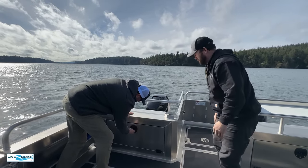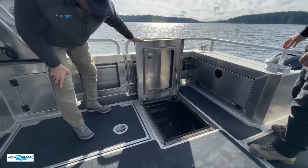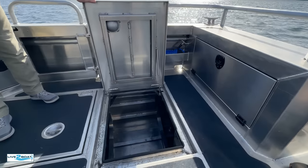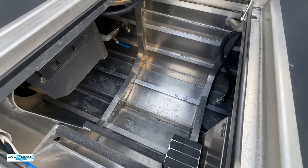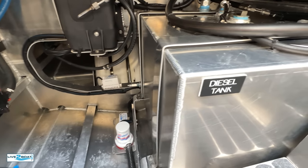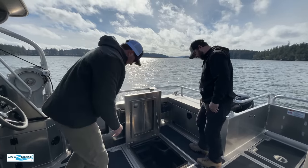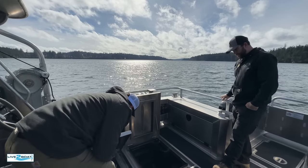Nice and clean. And then another compartment here. I think you get your diesel tank for the furnace in there and then tons of room down in there too to work. Yeah, you can store stuff. It's extra storage space. It's also access to all your pumps and your fittings and valves. Your washdown pump, your through hull, your transducers. Really easy to get to everything down there. And then you got another big box here.